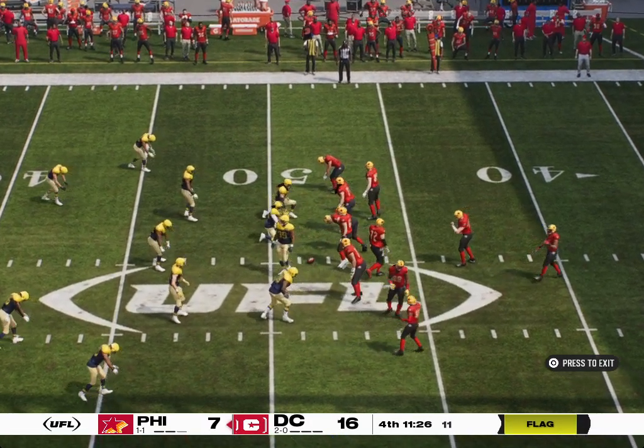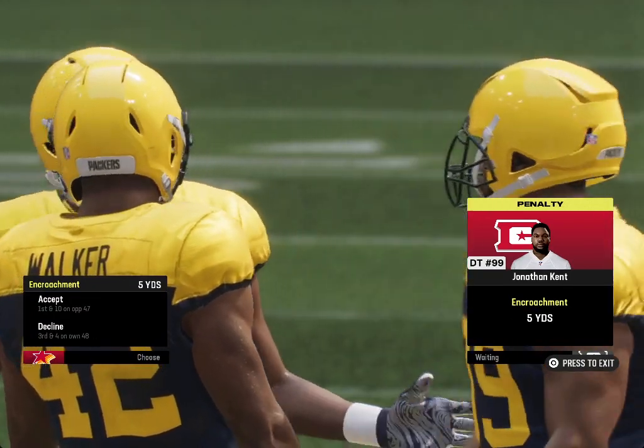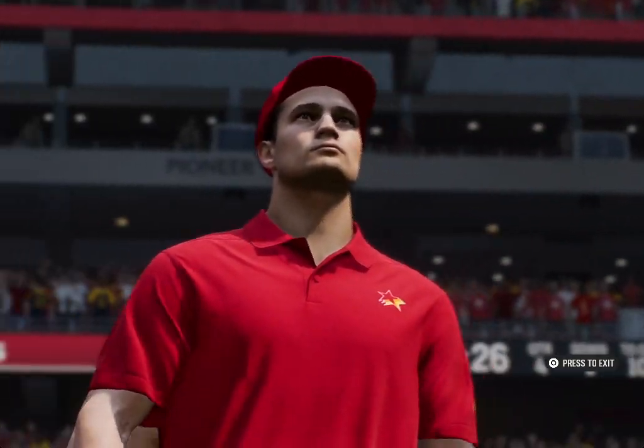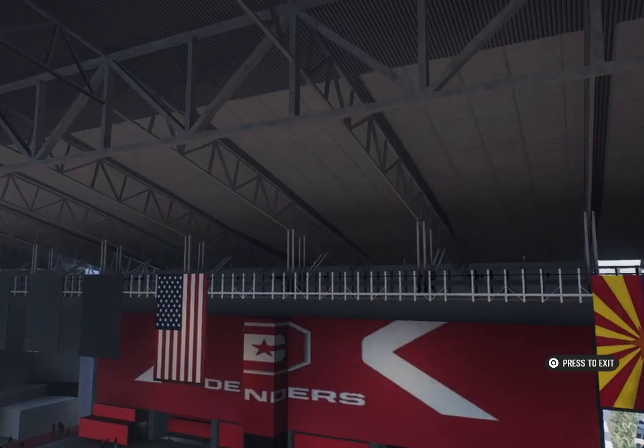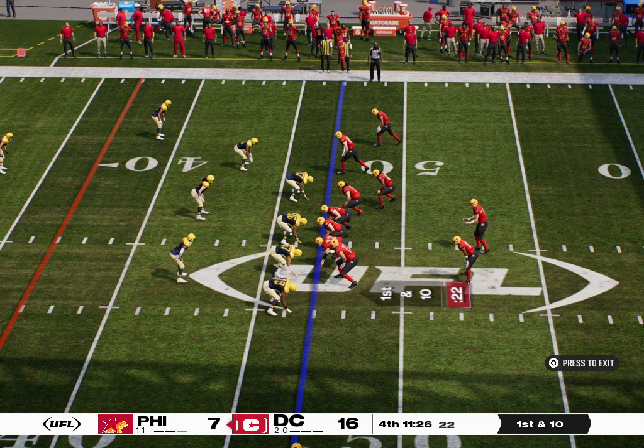Ooh, the hard count worked. Somebody jumped. I think this is going to give them the first. Well, it's not a long walk to the new spot, but it is a disappointing one to make. Instead of third down, they're now defending 1st and 10. A fresh set of downs after that penalty. Here's 1st and 10.